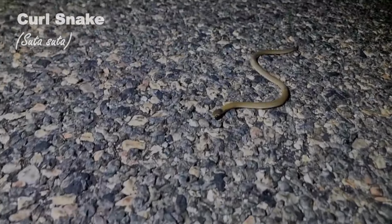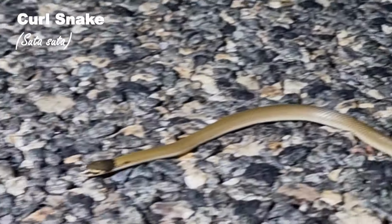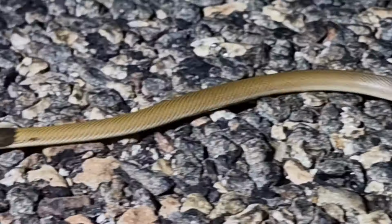First snake of the night is a curl snake. We've seen plenty of these throughout everywhere in arid parts of the country. We'll get him off the road and we'll see if we can find some cooler snakes. But it's a good start to the night.